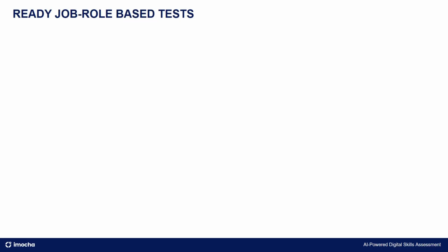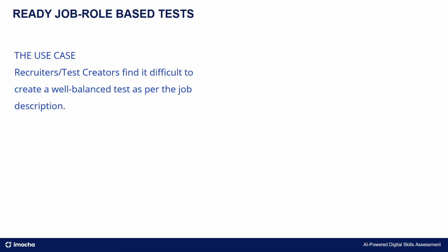So we have also introduced a ready job role based test. The use case for this is that recruiters and test creators find it difficult to create a well balanced test as per the job description. Hiring managers forward the job description and recruiters or test creators try to create an assessment as per that. However, they are not subject matter experts and often end up creating a test that is probably not well balanced or does not have the required skills. So this ends up increasing the recruitment time and also sometimes leads to poor candidate engagement.